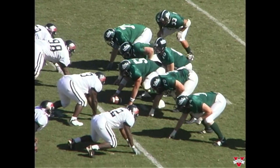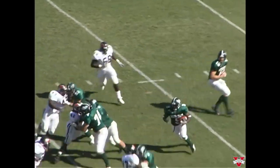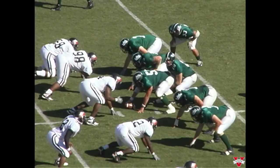Two receivers each side of the field, double wing. Blazers got four down linemen. We're at 4-3 still. Man in motion coming this way. Handoff, trying to come off the left tackle. Nothing there. Third quarter, Valdosta State leads 35-12.